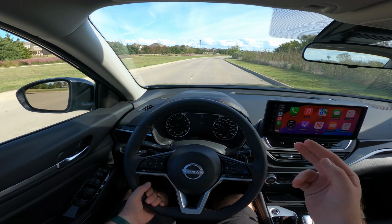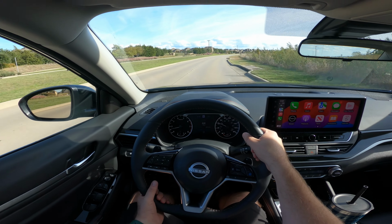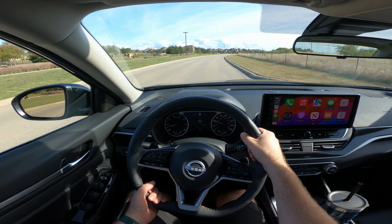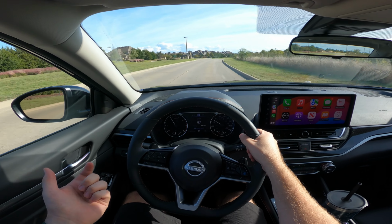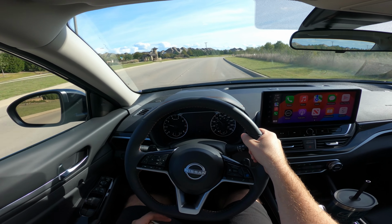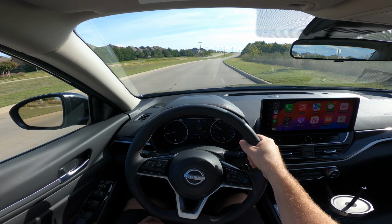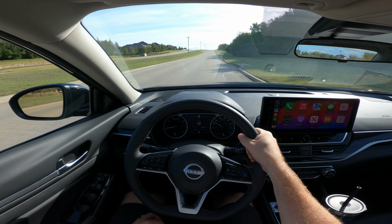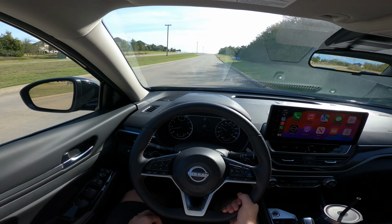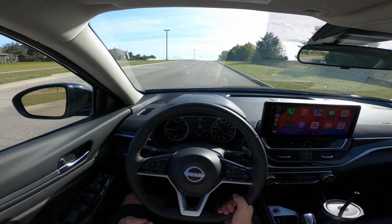So the reason to get this turbo over the other trim levels with their regular engine, obviously it's much quicker, it's faster driving around town, partial pedal, you just get going in a hurry. Passing power is excellent, but it's still fairly efficient. But it does add a decent amount to the sticker price. So you're not at the top fully loaded trim here, but you're still in the mid $30,000 range, and that's what you get for power.